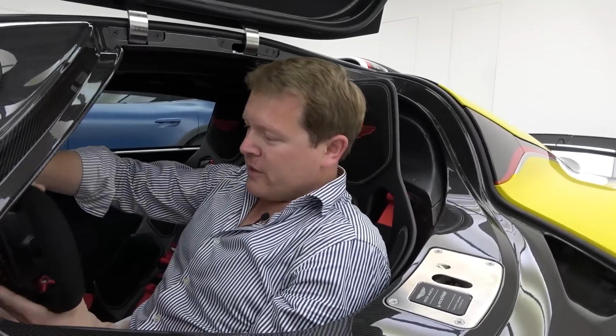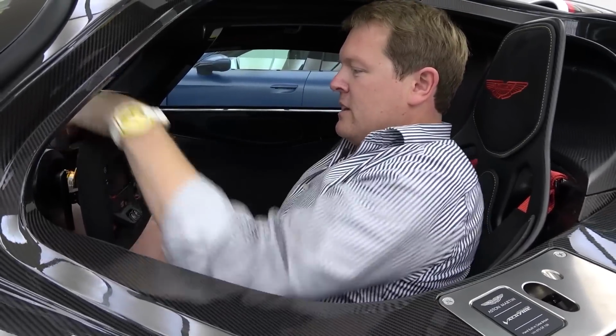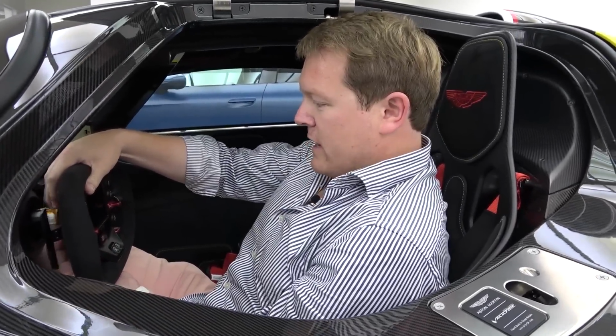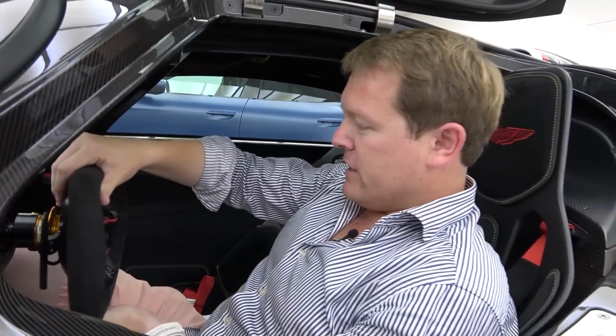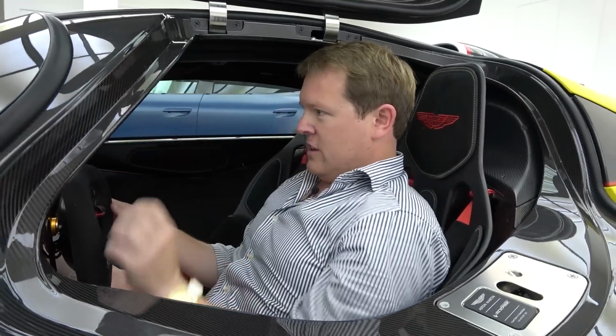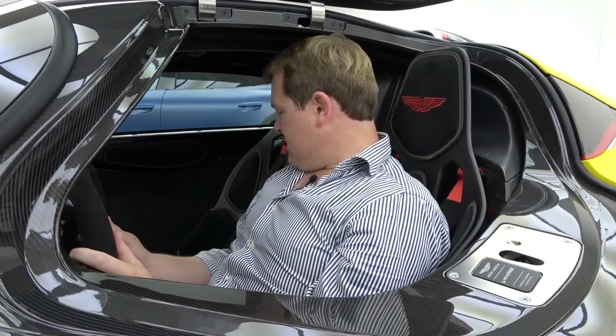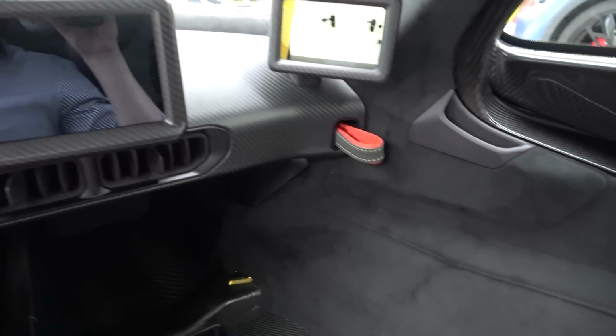And then pop the steering wheel back in place, which actually has quite a convenient mechanism. It's different to normal race mechanisms because it only pulls to pull it off, and then you don't have to pull it to click it back on. It just slides in and clicks, and then it's secured. Woo-hoo! This is crazy. Now though, a better look around the interior.